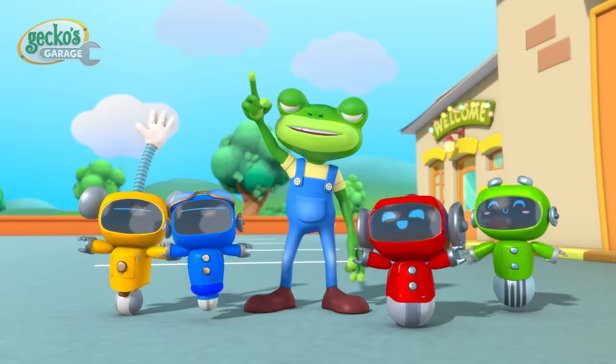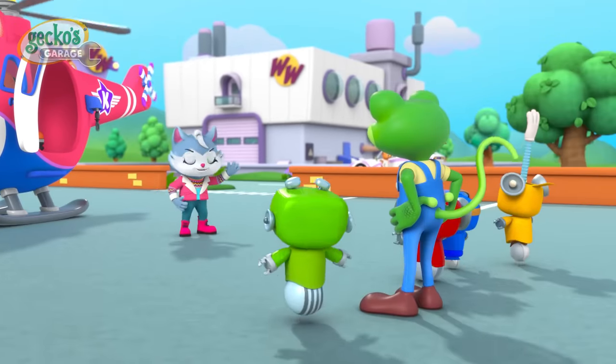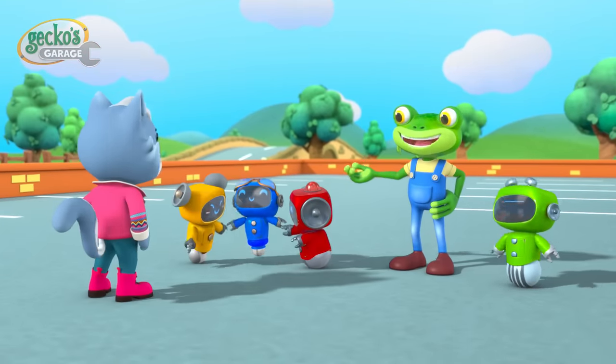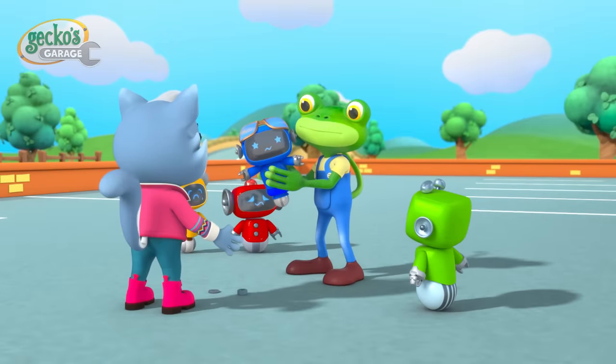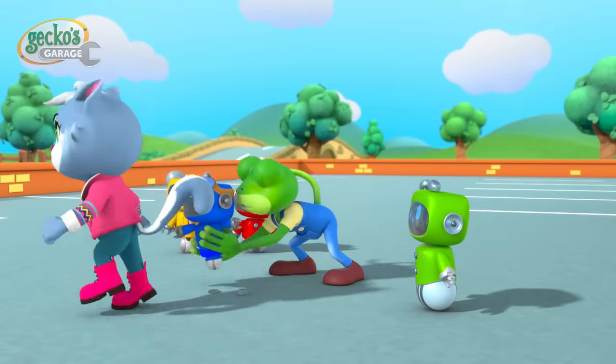Here comes Cat. Hola, Gecko. Hola, Mechanicals. Hi, Cat. The Mechanicals have been so excited to see you. I think the Mechanicals wish they could fly like you, Cat. Make that junk fly, Sty.